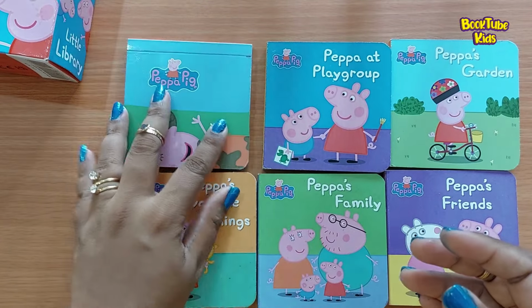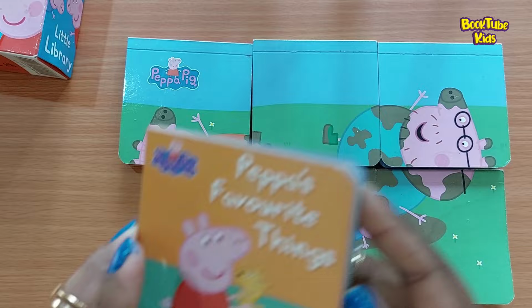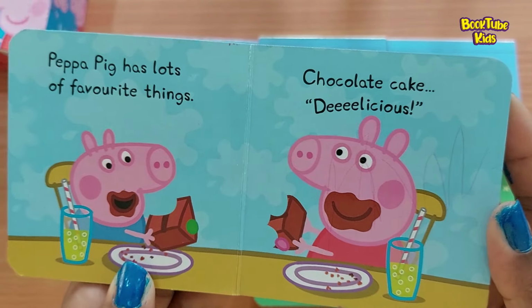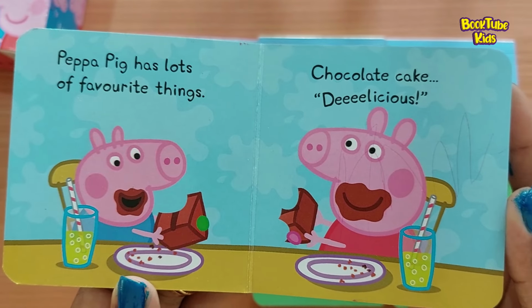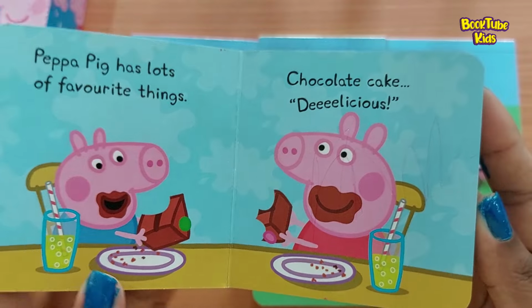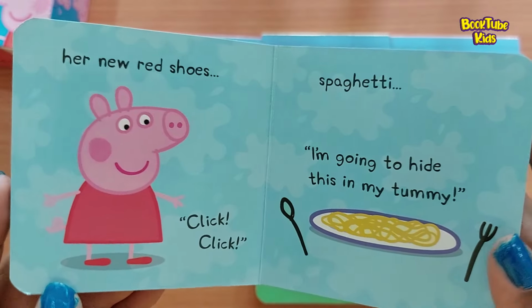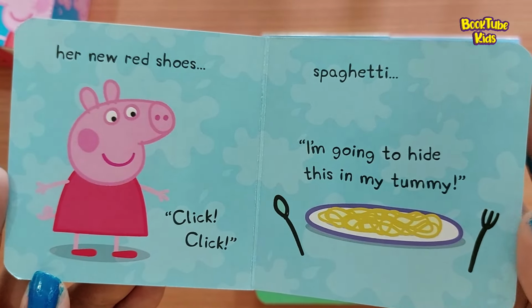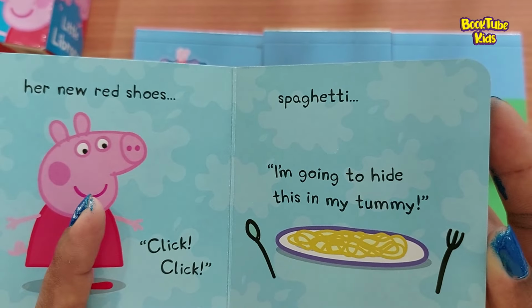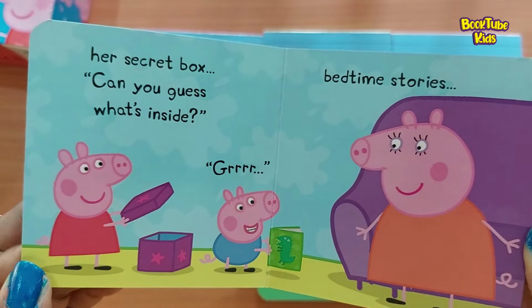Our next book will be Peppa's Favorite Things. Peppa Pig has lots of favorite things. Chocolate cake! Delicious! Her new red shoes. Tick, tick, tick, tick. Spaghetti. I am going to hide this in my tummy.